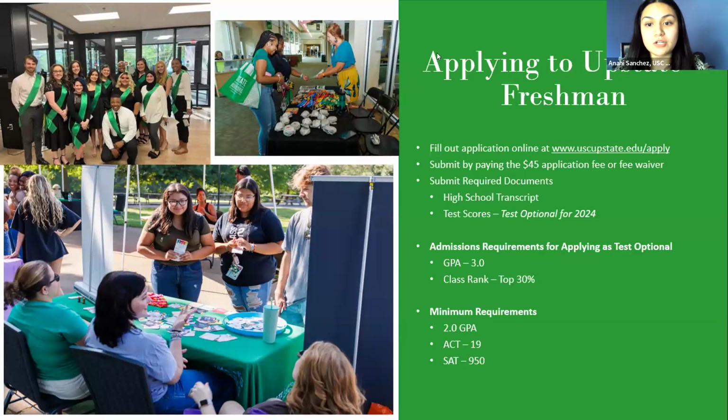So for our application for our freshmen, it is specifically online on our website. We are not on the Common App. So if you look for us on the Common App, like I said, we are not on there. We do ask for a $45 application fee or a fee waiver. They can either come from your guidance counselor, or we do offer a fee waiver when you have your college application day during the months of September, October, and November.